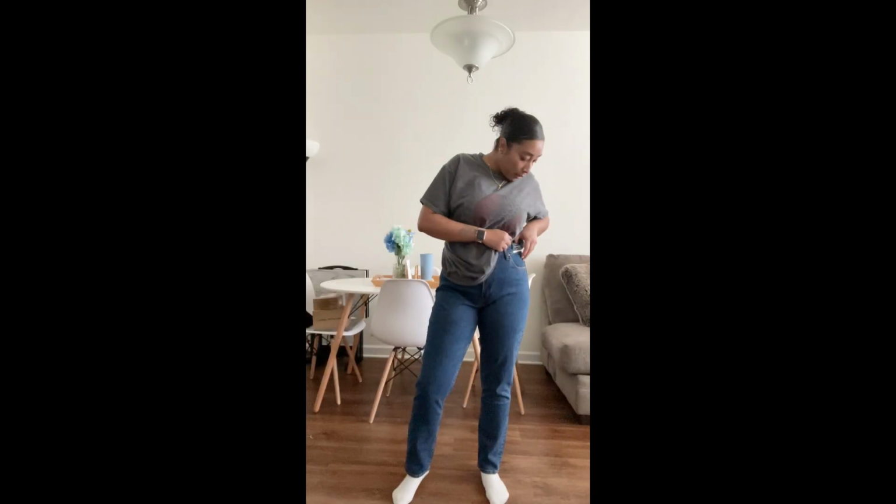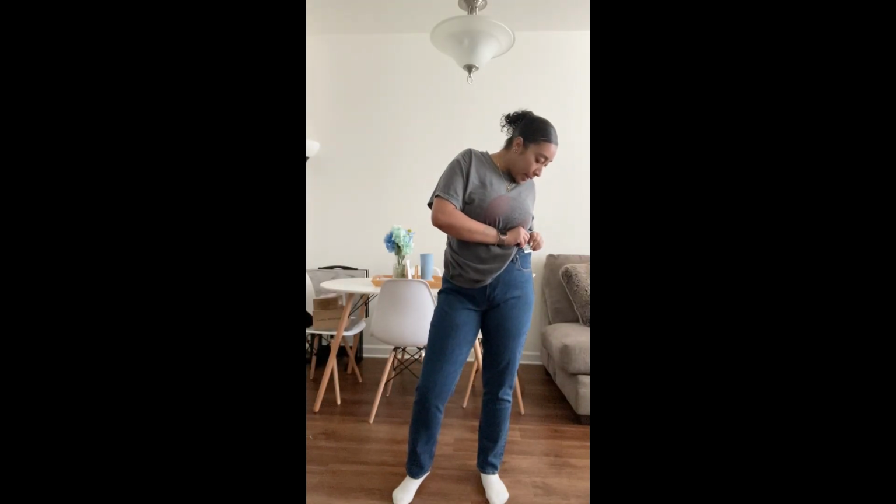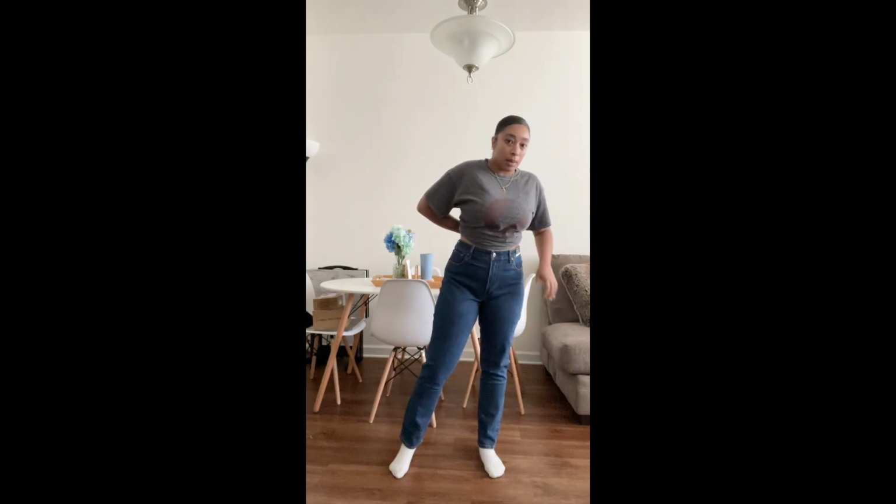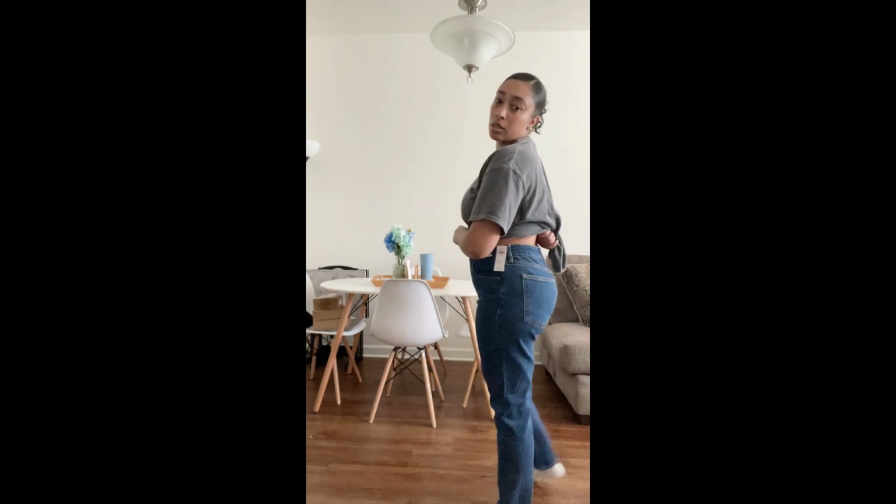These are the high-rise skinny, and I got them in the same size. So I know once I put these in the wash, they're gonna be a little bit more form-fitted. But I actually like it. This is how they come up. Very nice jean. And then these were regular.